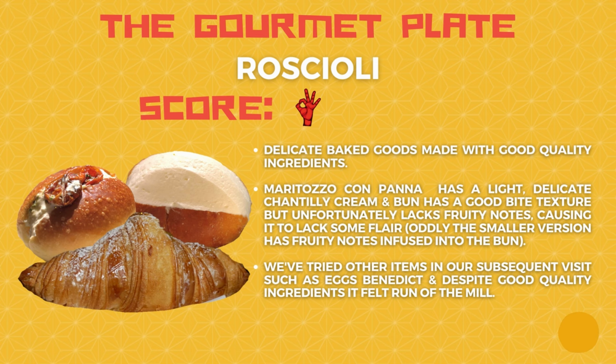And with that being said, Roscioli scores an okay on the gourmet plate, which means it is some good quality Maritozzo and Cornetto right there. Yeah, absolutely try it out if you're in Rome. I think it's one of the better ones as well.